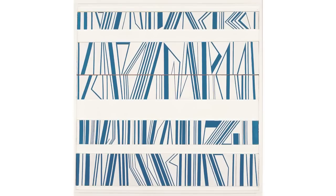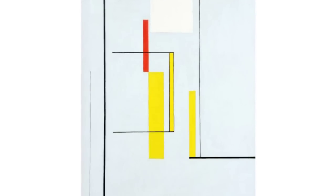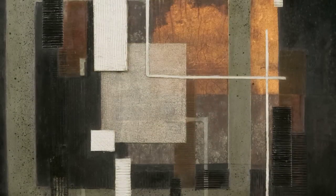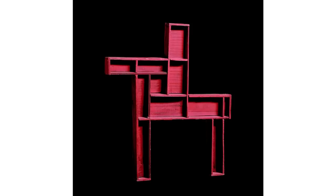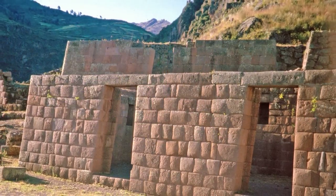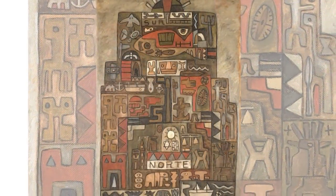But the connections are, I think, immediately obvious. I think anyone who walks through this exhibition will understand just visually these works do speak to each other. It's as if they're speaking a common language. At the same time period, you have artists all around North and South America really rediscovering the indigenous roots, the ancient roots, and looking for universal themes to wed with abstract art forms.